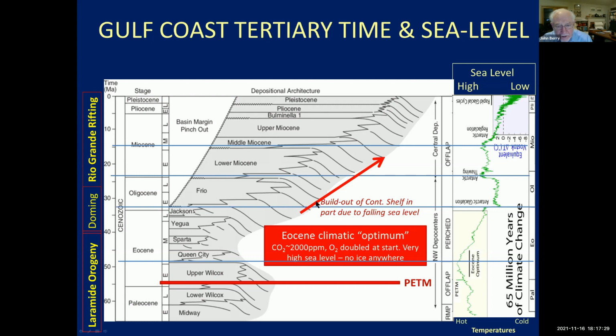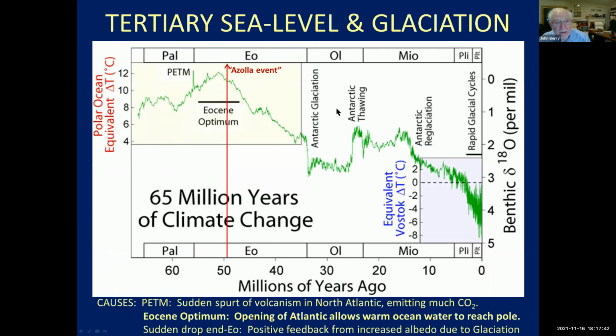And I'm going to focus on the Eocene because I know it better and because the rest of these sequences have great similarities to the Eocene. Back to the temperature thing. This is just a bit more detail. There's the PETM, 140,000 years of it, and then the Antarctic, and you can see it in more detail here.